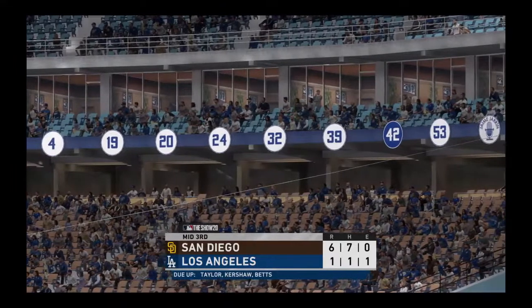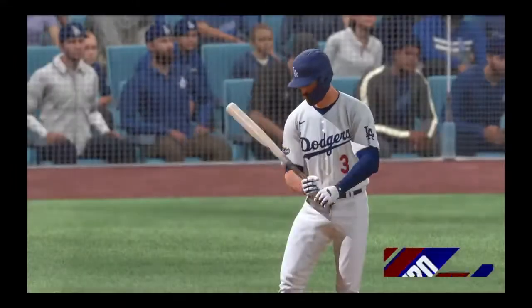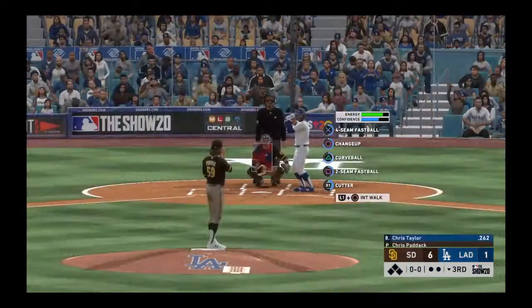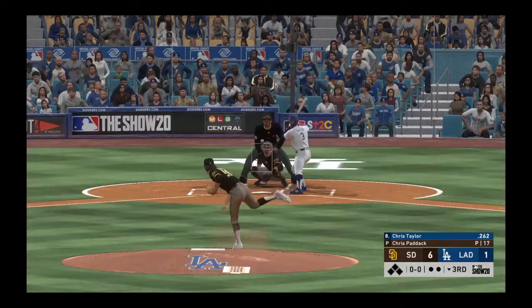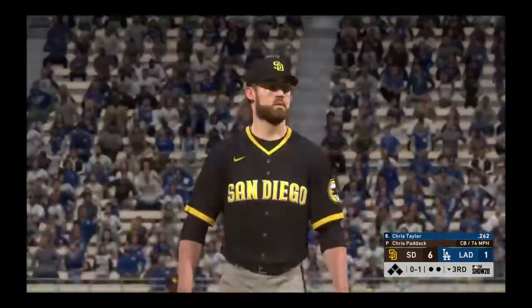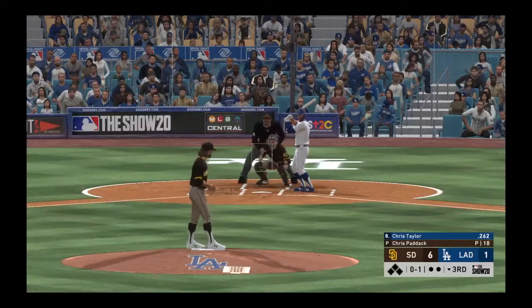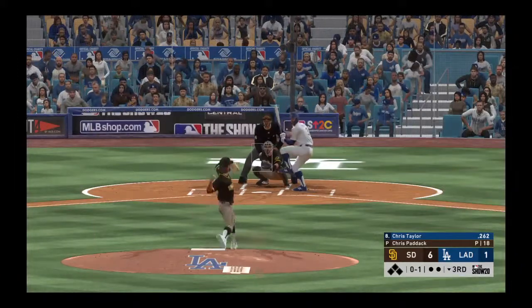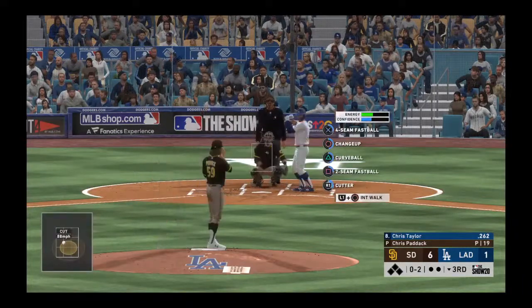The Padres on top, 6-1. Bottom of the 3rd now, and that'll give way to the veteran second baseman, Chris Taylor. And he takes a cold strike, 0-1. Hey, with this big a lead, you have to just pound the zone and force this team to get aggressive in the box. Just a bit late, and he's fallen behind, 0-2.